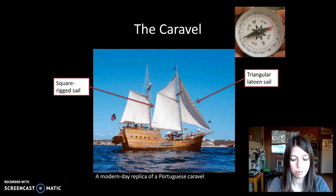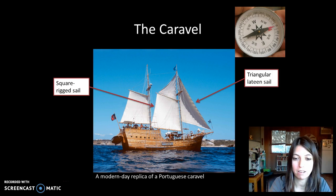In this segment, we're going to look at technological innovations that enabled Europeans to cross vast oceans. They had a strong desire for exploration, but how did they do it? What kind of technology did they have to enable them to travel long distances?